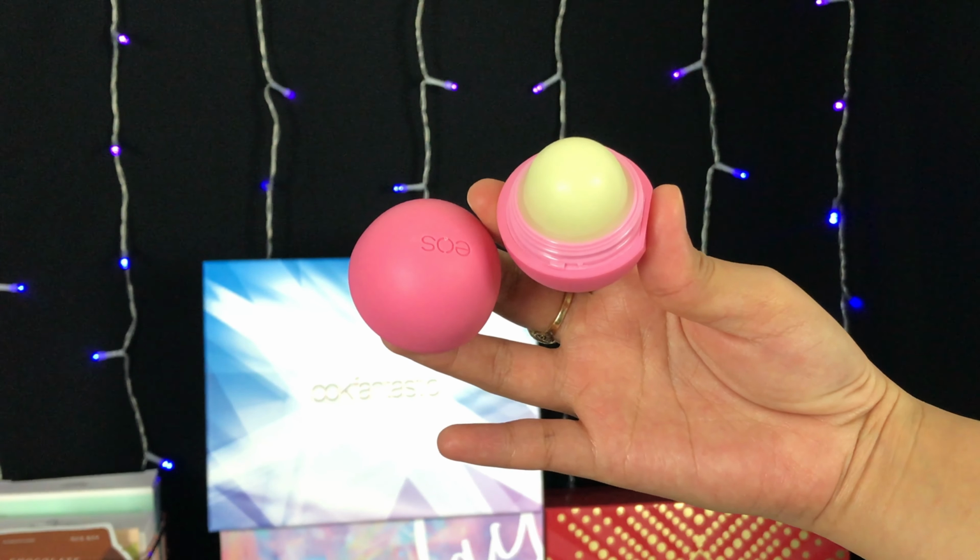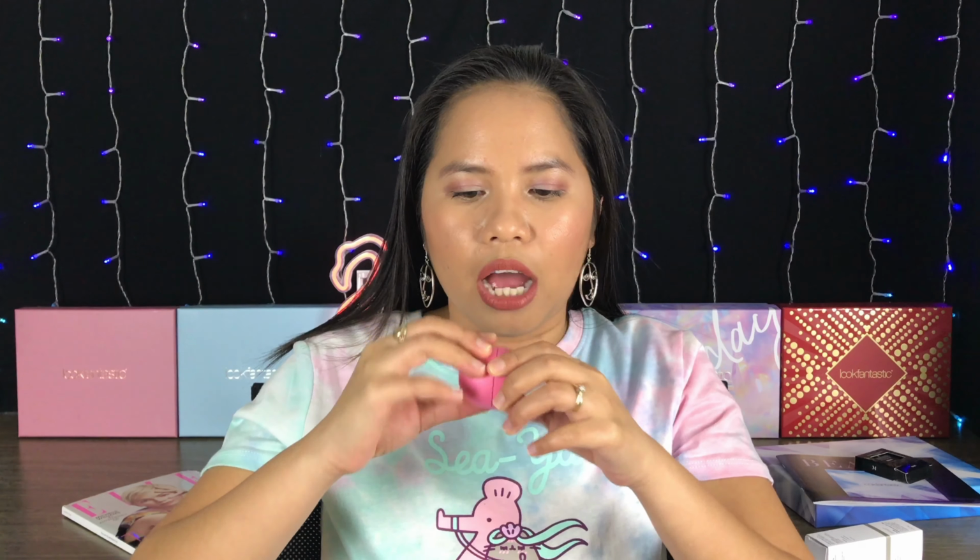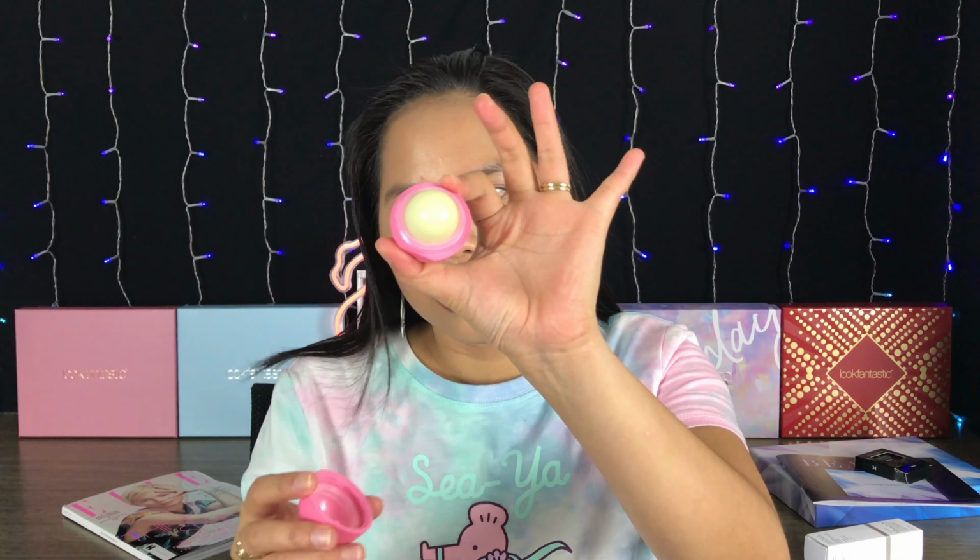I have here EOS Evolution of Smooth Lip Balm. This is Strawberry Sorbet. This was really on trend like 2 years ago. Do you remember that? I've never had a chance to really have this one. EOS is a brand that really started these round balms. I'm not sure, guys, but comment down below if you know where this trend started. Wow. So this is in strawberry sorbet, but I was expecting it to be pink, but it really smells like strawberry. Yay, this is so good.